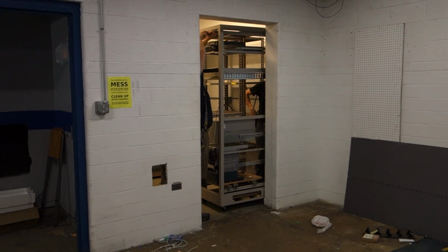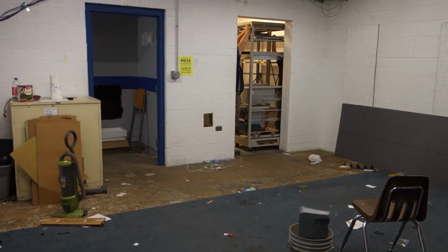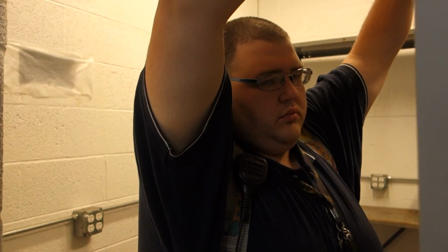And Bruce and Batman are in Knock 2, getting stuff cleared out. We've got a rack in there left to go. So this is what the room looks like at this stage, which is pretty gross. It's going to be a lot better though. We're going to get there. Batman's very excited. Totally.